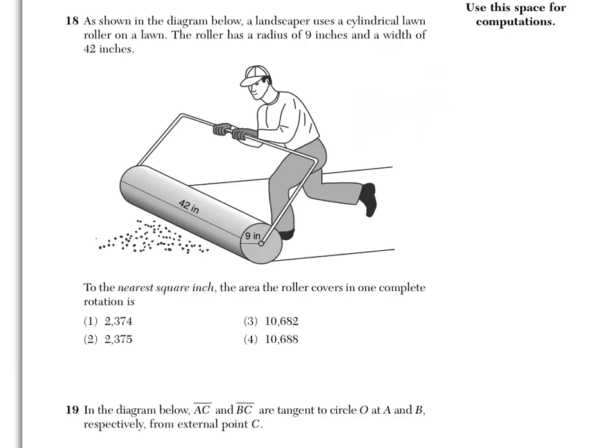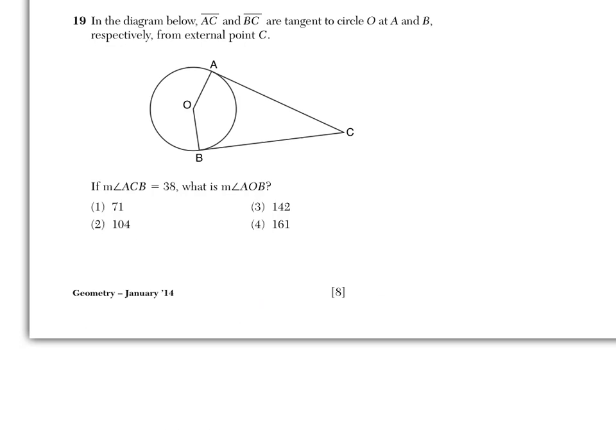Question 18. As shown in the diagram below, a landscaper uses a cylindrical lawn roller on a lawn. The roller has a radius of 9 inches and a width of 42 inches. To the nearest square inch, the area the roller covers in one complete rotation is... Question 19. In the diagram below, segments AC and BC are tangent to circle O at A and B, respectively, from external point C. If the measure of angle ACB is 38, what is the measure of angle AOB?